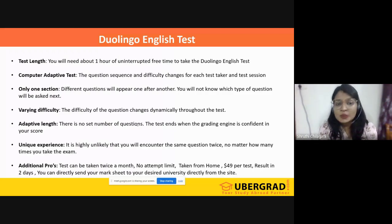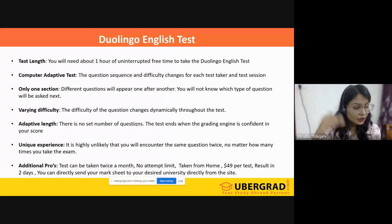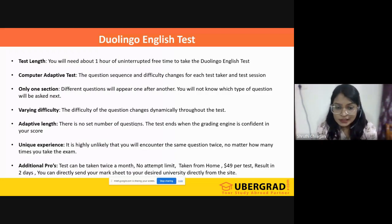Okay, now what is varying difficulty? As I told you earlier, the difficulty is going to adapt. And unique experience: no matter how many questions you write, no question is going to repeat. Cool. Okay, now what are some additional pros?